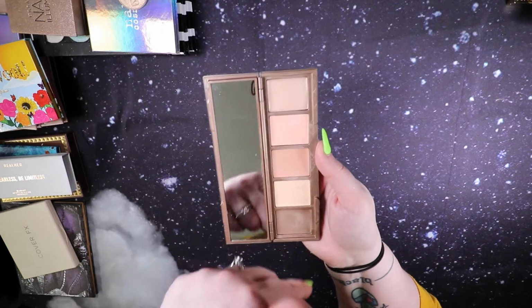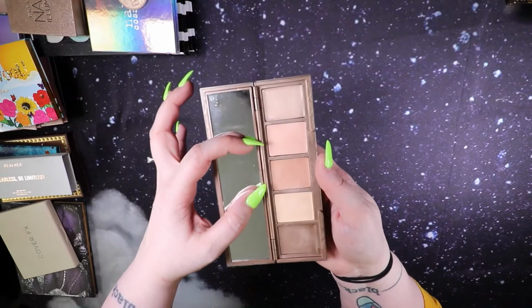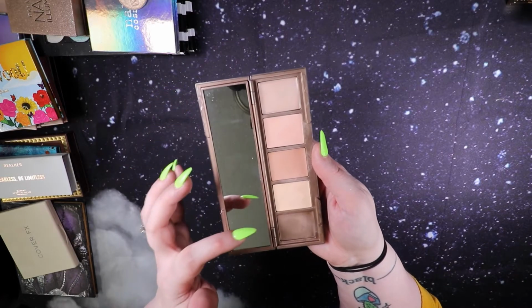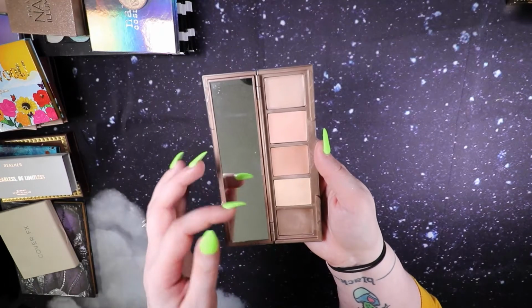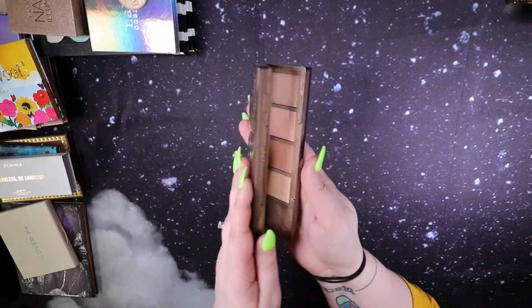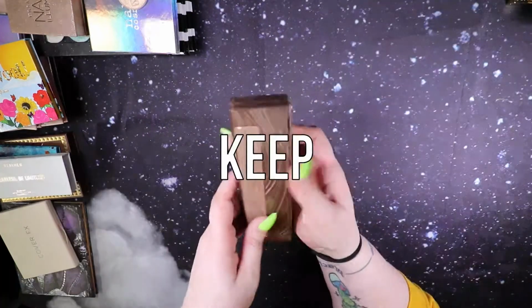I kind of like that it's the opposite on both sides. Then these two are more of a blush, or if you have to do any correction, if you use a light pink as a corrector, you have that available. There's a lighter color here if you want to use that to correct anything, and then a really deep contour color. I want to get into using this one more in 2020 just so I can get more use out of it, but I really do like it for travel.